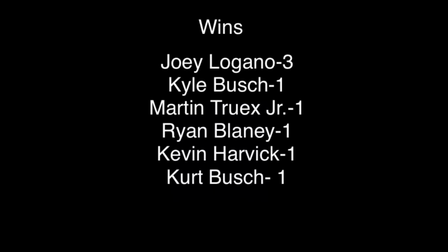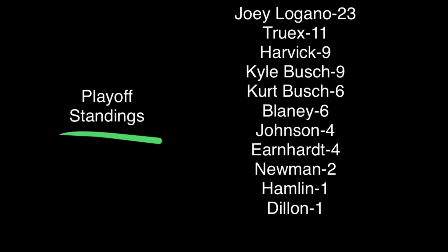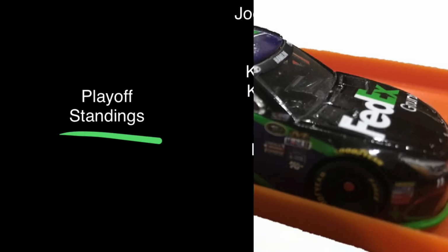You take a look at our wins for the season. We have our 6th winner. Joey Logano, Kyle Busch, Martin Truex, Ryan Blaney, Kevin Harvick, and Kurt Busch have all won this season. Meanwhile, let's take a look at the playoff standings. Joey Logano is at 23 points. We have our second car in double digits with Martin Truex Jr., and it looks like Kurt Busch jumps to 5th with his win today. He's at 6 playoff points behind his brother Kyle.